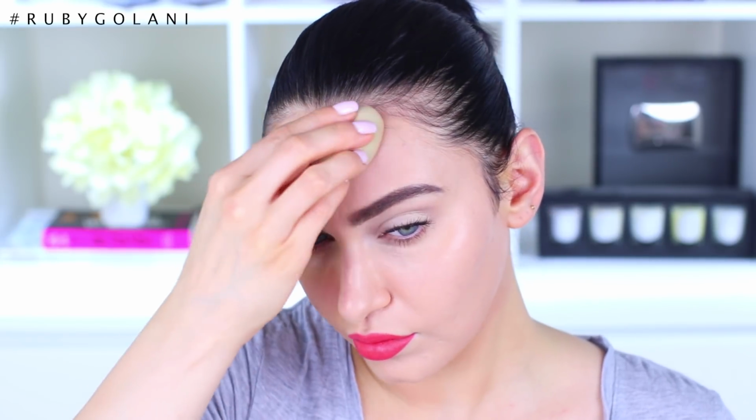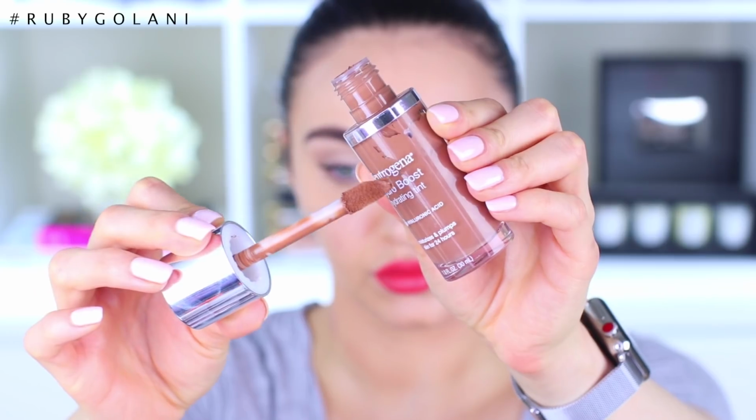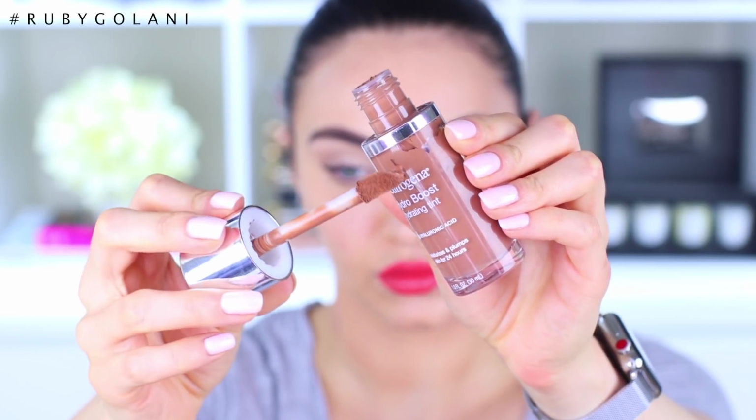It contains hyaluronic acid. It literally improves your skin's suppleness. It doesn't settle in fine lines. It's also oil-free, and it's a very, very nice skin-like foundation that just looks like a beautiful, more improved second layer of skin.